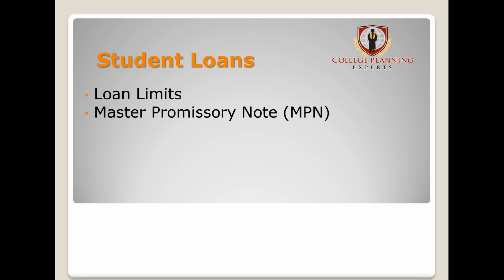Anything else you want to add, Al, to the master promissory note? Yeah, this is a digital system. So studentloans.gov, it's all a digital system. There's no paperwork anymore, which means that you will have to know your FSA, not your FAFSA, your FSA, Federal Student Aid, ID and password. That's how you're going to sign that master promissory note. So you'll have to have that.